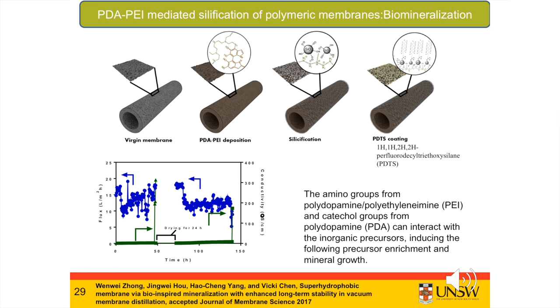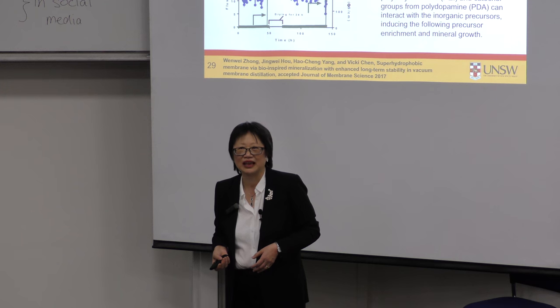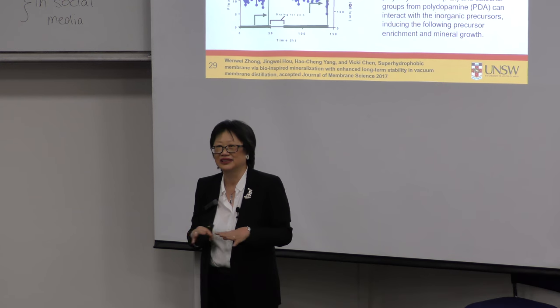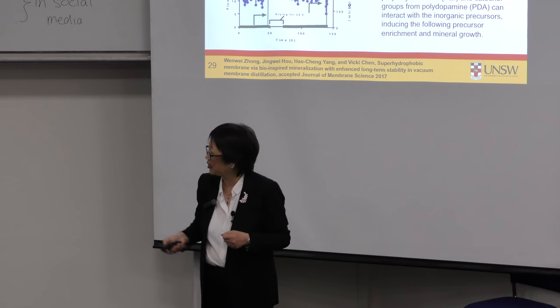Now we can also play this game in the same way. It's called biomineralization. Instead of using the titanium substrate, we can use things like polyethylamine and polydopamine to produce catechol groups on the surface that interact with inorganic precursors such as silica. We can then functionalize those with fluorosilane. We can also get super hydrophobic surfaces that way. So it's another way of saying you can change the architecture and play around with giving you a much different surface without having to go to chemical grafting or covalent bonding.